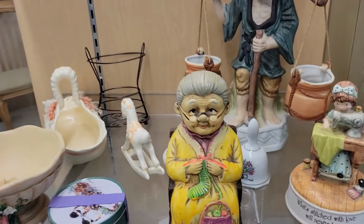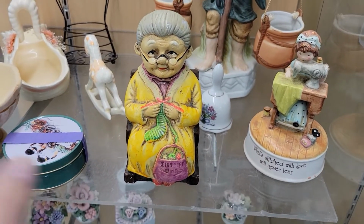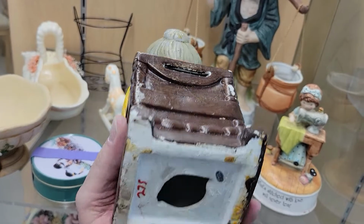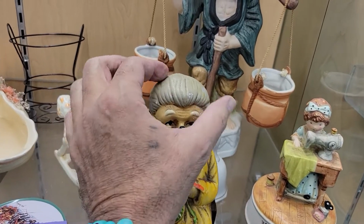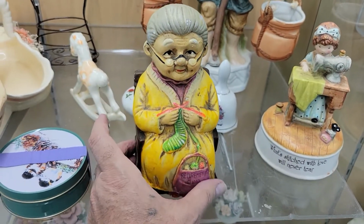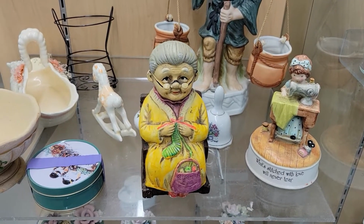Okay, guys, I just had to do a quick little stop. Retirement fund, it's a granny. And obviously, it's got to be a bank, and there's a little slot in there. And it's made in Japan. Very, very cool for $375. I'd almost get it, but it's got some scratches and scuffs on it. But it's worth a picture and a little video. So, off I go.